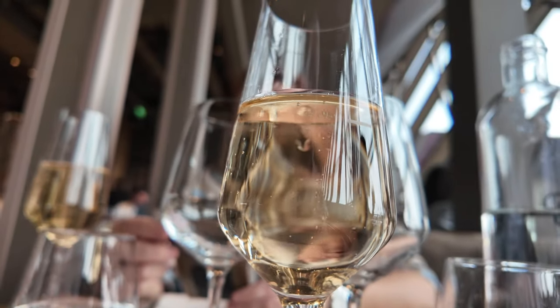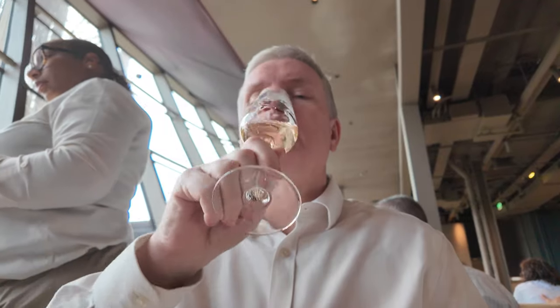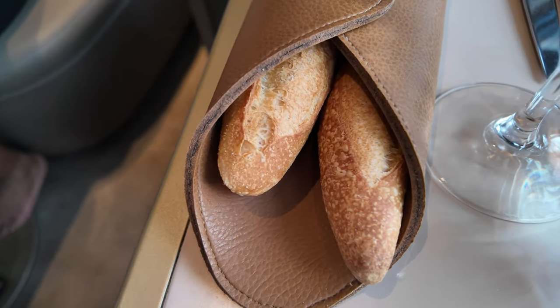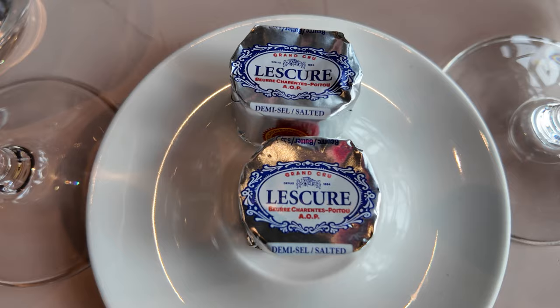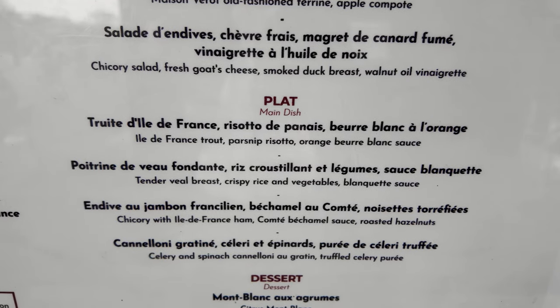We started the meal with some bubbles that I enjoyed a lot. Bread served with elegance and paired with exquisite salted butter. There's truly nothing quite like it to awaken the appetite of a French connoisseur. Our menu was the Madame menu with drinks.